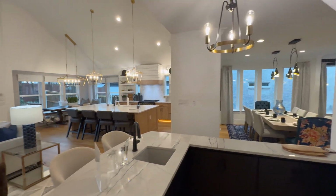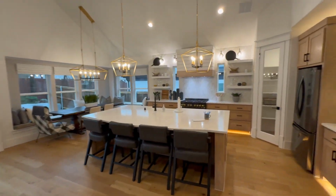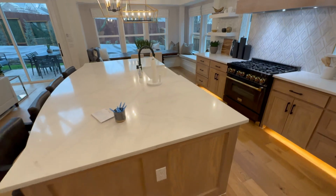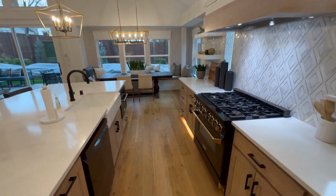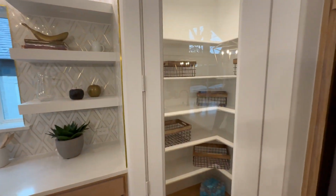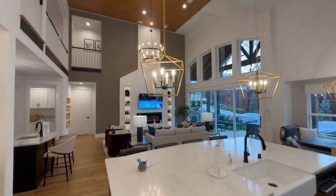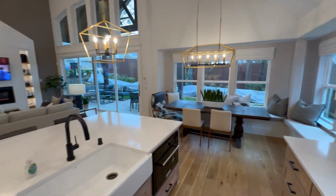And the starting price, y'all, on this one is about 1.1. It is the Downton Abbey plan. And like I said, McKinney, Texas. The approximate square footage of this model is 4,744. And let's take a look at this open floor plan. Bay windows, soaring ceilings, y'all. Very, very modern farmhouse.